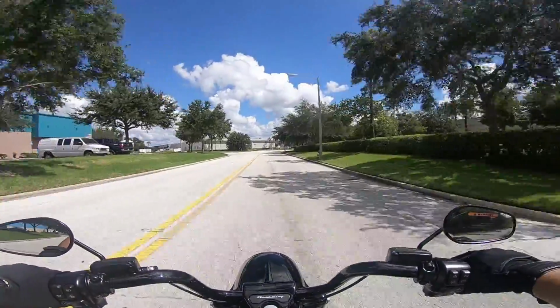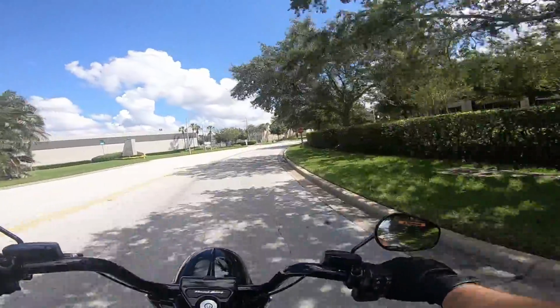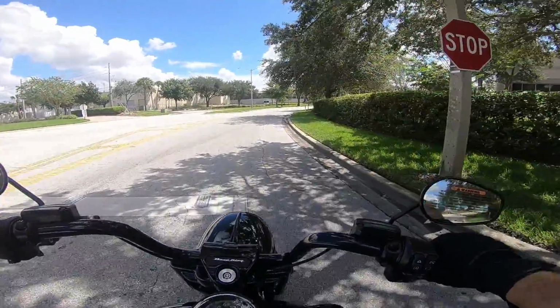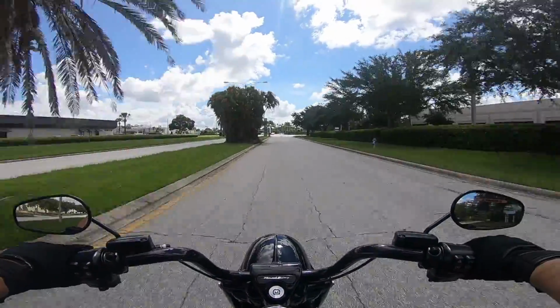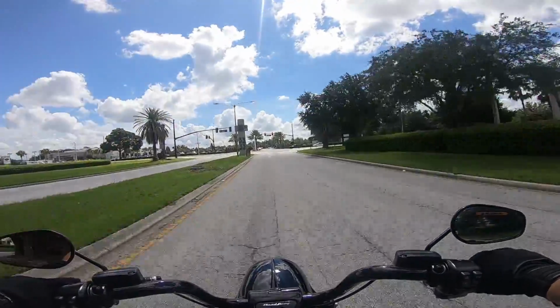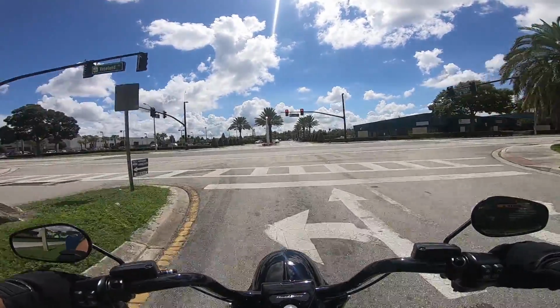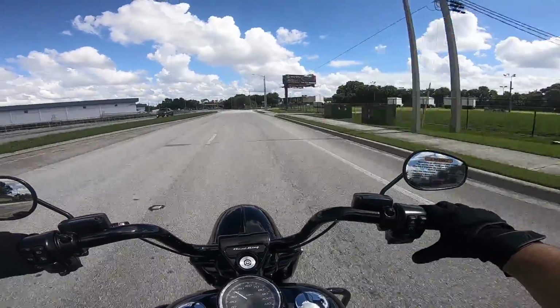Man, I want a 114. And then braking on this thing, really nice. And the exhaust note sounds really good too, even just stock from the factory. Good exhaust note. So yeah, headed back to the dealership, but overall thoughts, it's a nice ride.